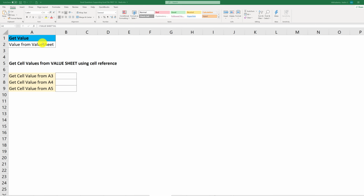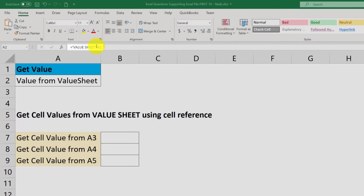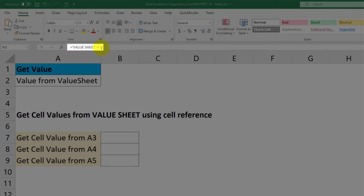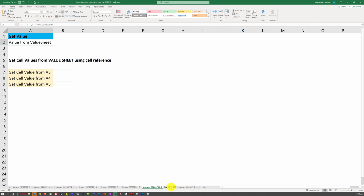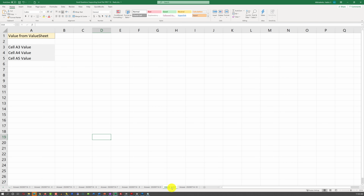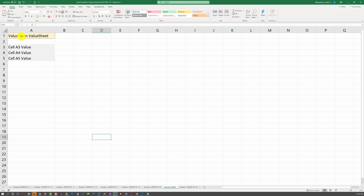As you can see here in Excel itself, the correct choice is in single quotes, Value Sheet, exclamation mark, A1. So let me walk you through the logic here. So we have the Value Sheet tab, right? But because the sheet name has a space, you need to include it in single quotes. And then to reference the value, you always put an exclamation mark and then the cell A1, which if we navigate to Value Sheet would be the value right from here from A1.